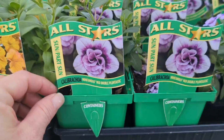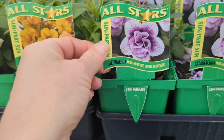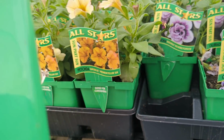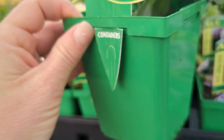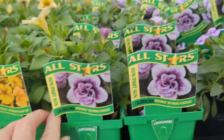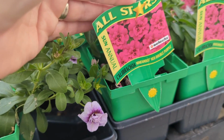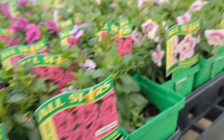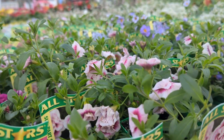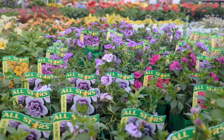But they have a Calibrachoa that looks just like Supertunia Priscilla. It's beautiful, and it's available in other colors as well. So they had that purple right there, which is beautiful. Looks just like Priscilla, Supertunia Priscilla. And then they had a hot pink. Look at that. Neo Double Purple is what it's called. And then they had Mini Famous Neo Double Pink. So that was beautiful. I'm really tempted to get some of those.